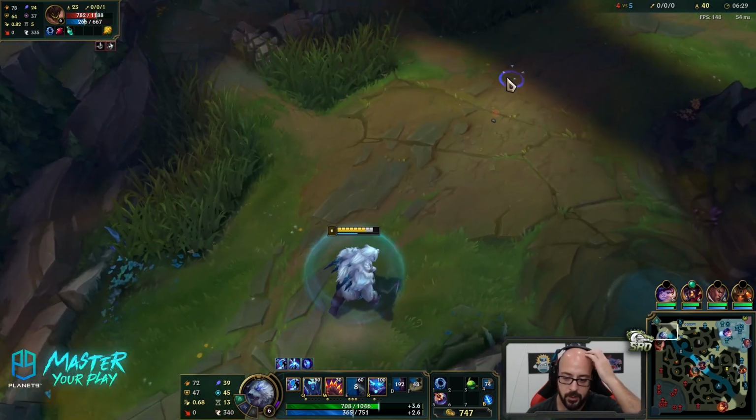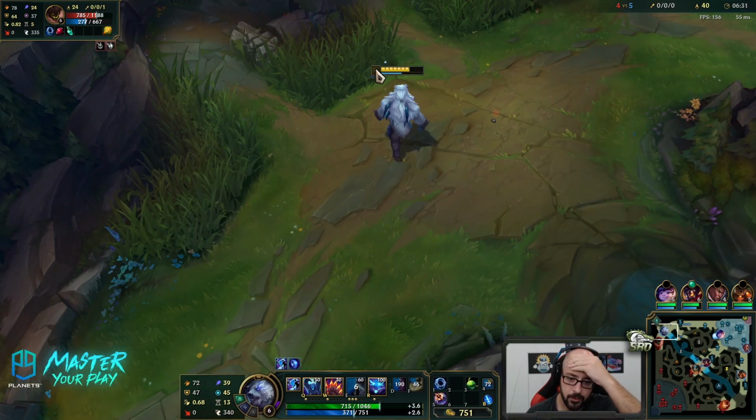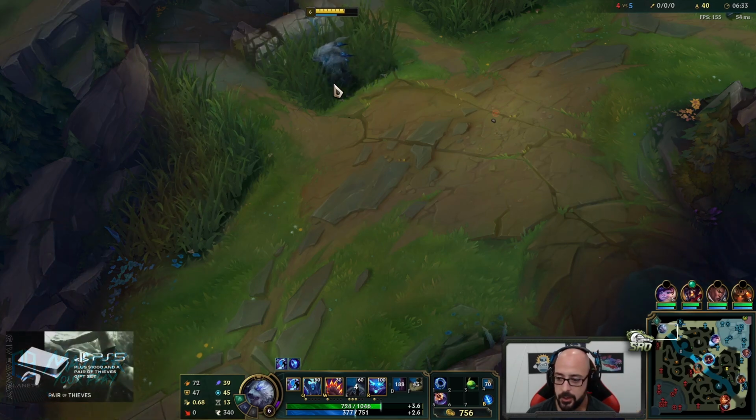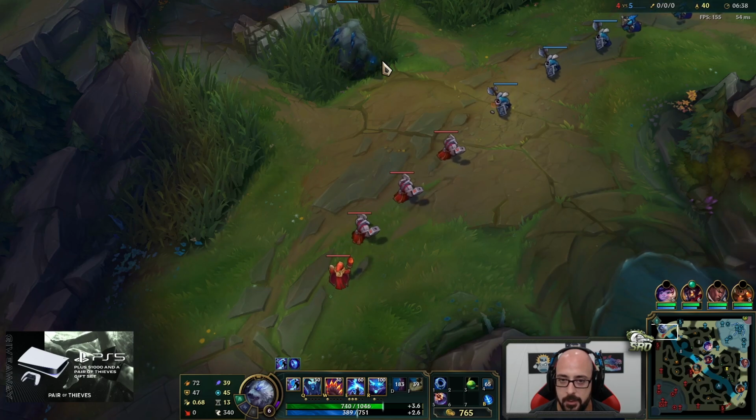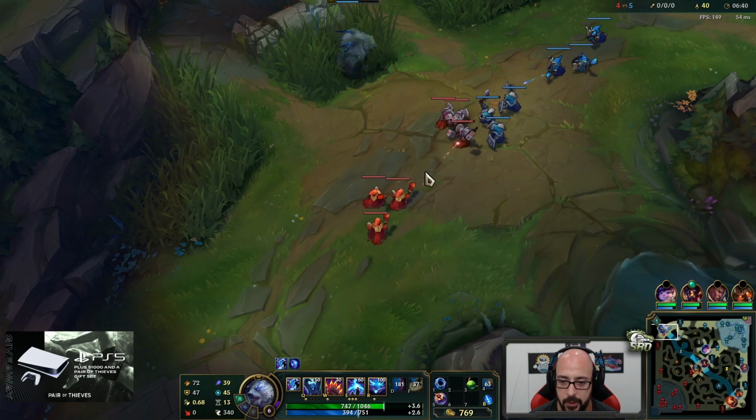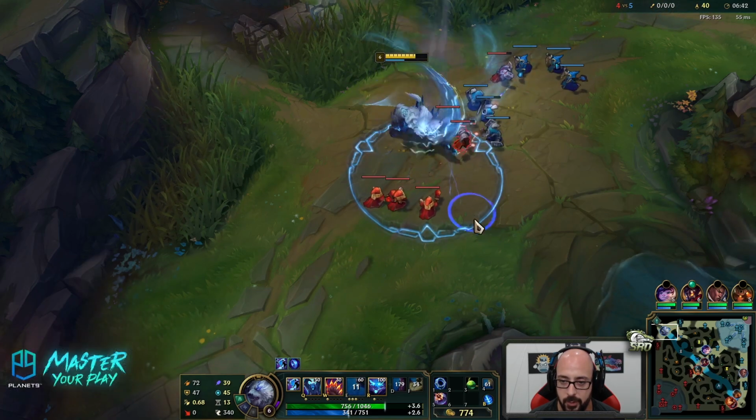Alright, let's back away. A little bit overextended here. I can just sit in this bush and wait for a play potentially. I think he's... Oh, he hit it. No, he hit it. Never mind. I was going to say, he might still be level 5. Do something quickly. Other than that, I'm just going to shove.